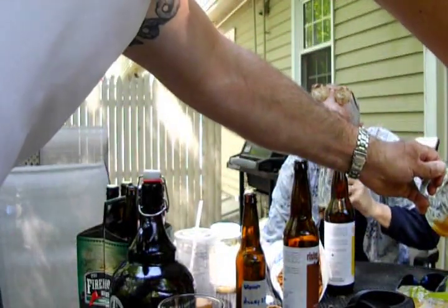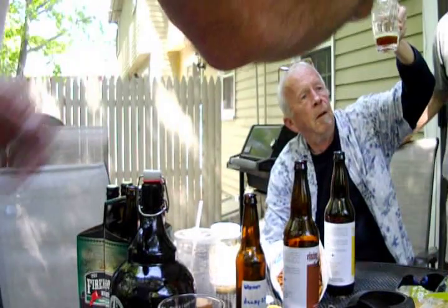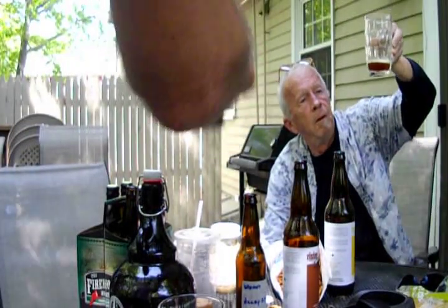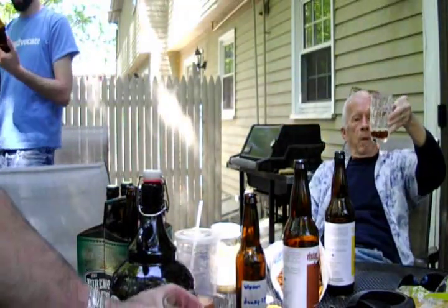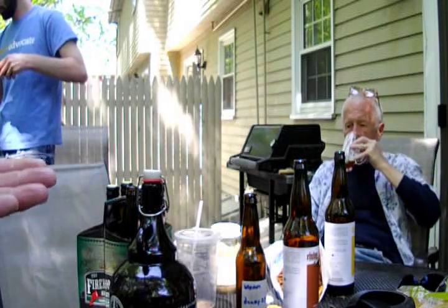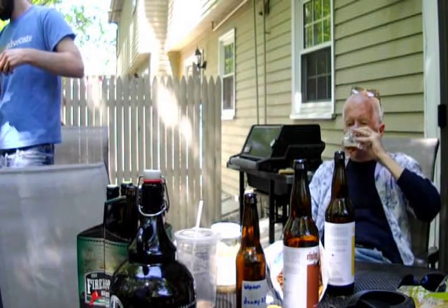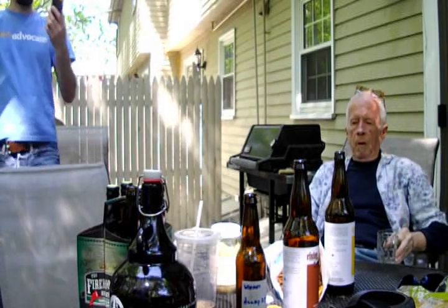Seems a little darker. This is the Burton Extra Special Bitter. I'd say it's more. You can have the rest of that. Oh, sure. I like that little face. You're getting some good aroma. Yeah, I'm getting some aroma on this one. This is very harsh. Oh man, the yeast is pretty dusty on this one for sure.